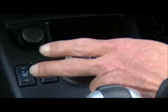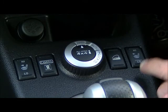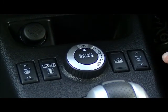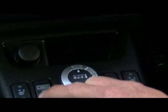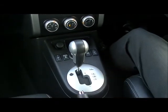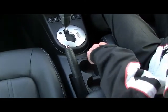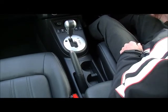You notice on the outside here, these two buttons are actually for the heated front seats. You can set them to low or high. Keep your little tushy warm in winter time. Also, you just have a button there to turn the camera off or on if required. As we move back from the actual T-bar there, 2 more cup holders, so very versatile, plenty of places to put your cordial or your soft drink.